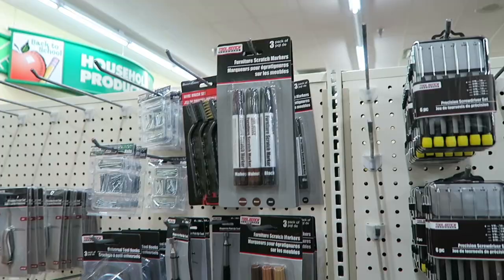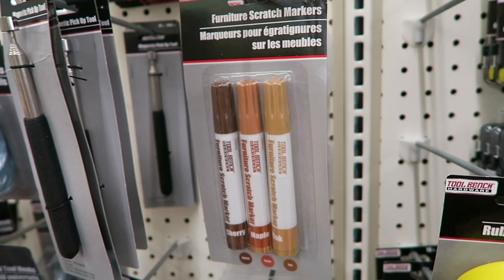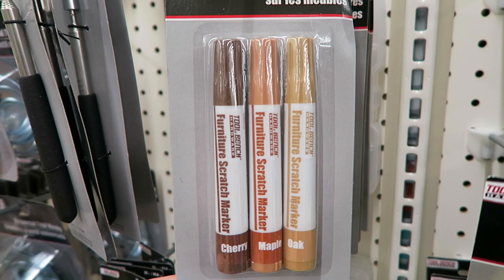This is kind of random, but I wanted to show you guys. I use these things so much. They are furniture scratch markers. So they have some darker ones, and then they also have some lighter colored ones. And these are amazing if you get any little nicks in your furniture. You can use these, or even on your wood floor, even on our laminate floor that looks like wood. I have used these so many times. Like if something gets dropped and it puts a little nick in it, these are seriously amazing.